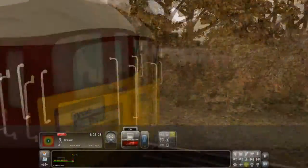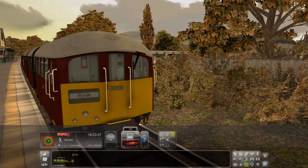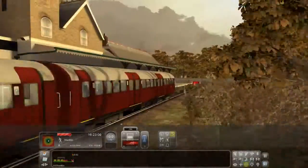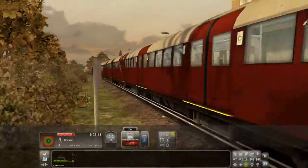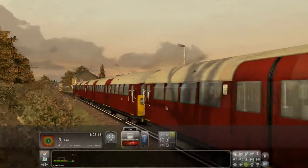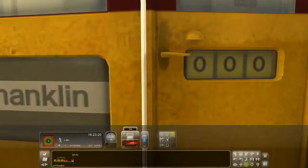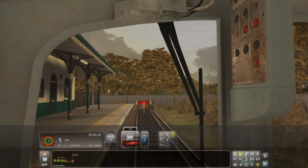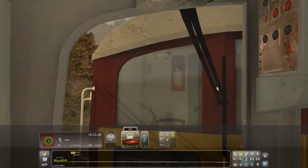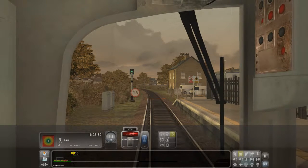Yep, front doors are open as well, which is a good thing. And we go back out to Lake now. Off we go.